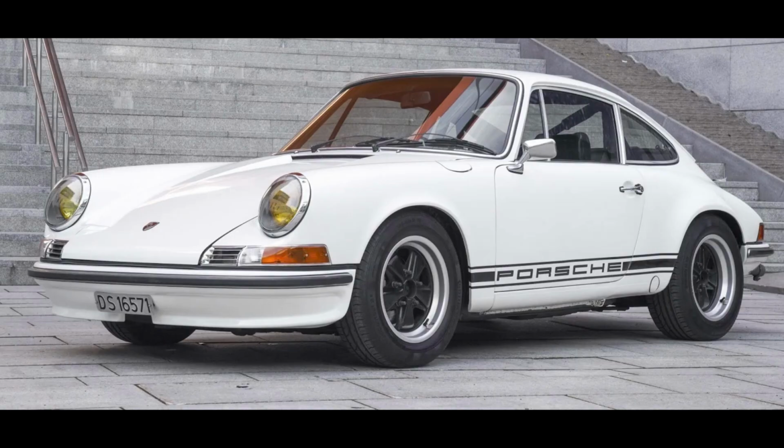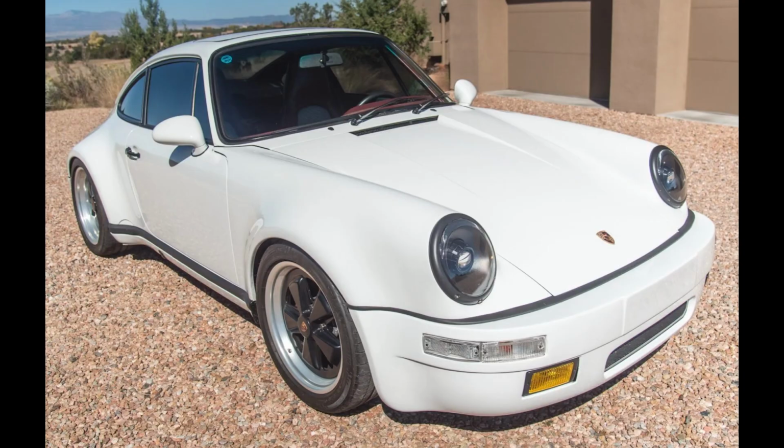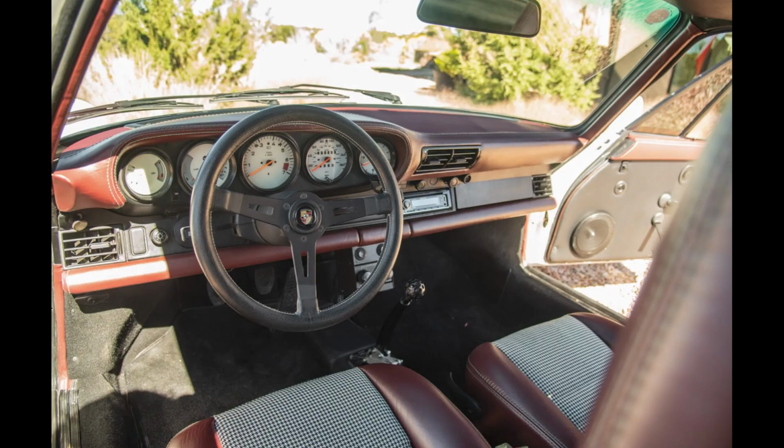Two cars on Bring a Trailer were bid with their reserves not met today, November 22nd. A Grand Prix White RS style 1972 Porsche 911 T Coupe with 2.7 liter was bid to $66,000. A white 3.6 powered 1987 911 Coupe was bid to $66,000.